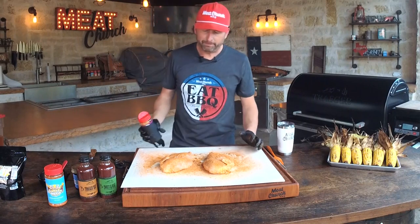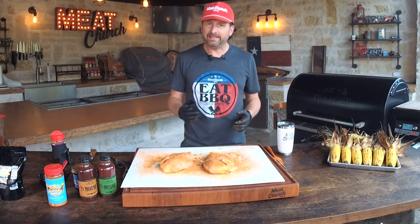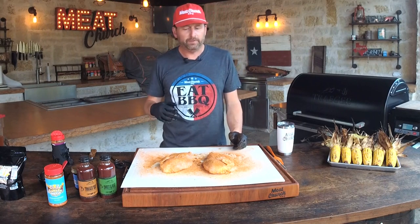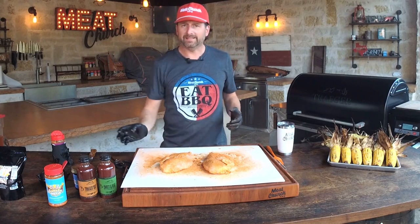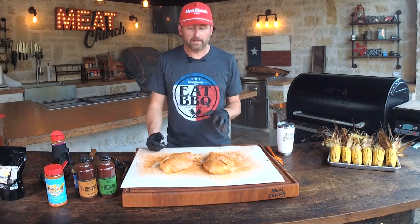Question is, do I use a binder? Okay, so on certain meats I do. Today we're not. I just don't think it needs it. This chicken came out of the brine. I did pat it dry, but you guys see how easily this adhered. If you want to use a binder, it would be like an olive oil on pork meats, things like that. People use mustard, things of that nature. I don't think it needs it, but if you want to use one, you certainly can.